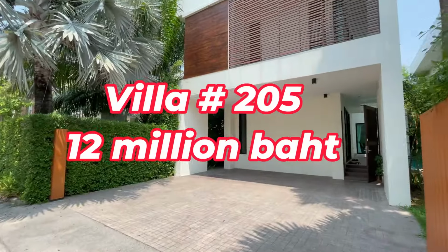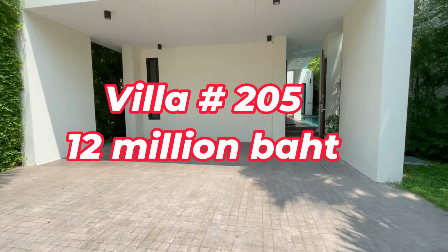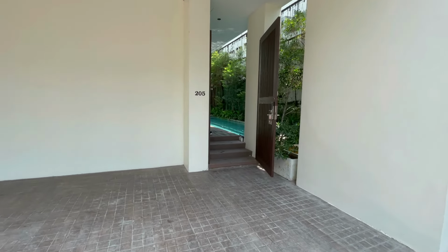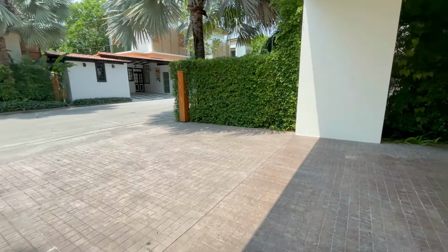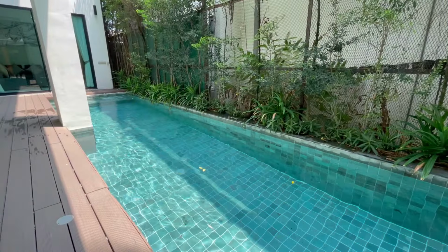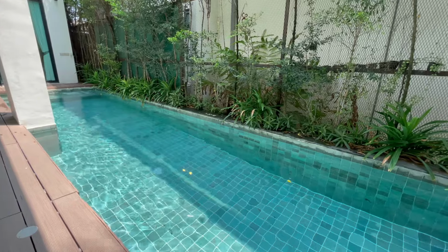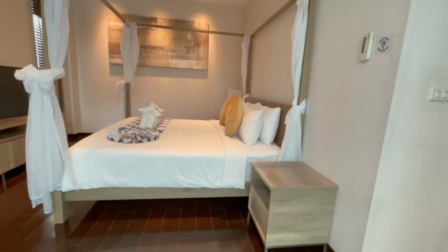Okay, we're starting to have a look now at the second villa, number 205. The owner wanting 12 million baht for this one. It's just across the road from number 105, just across the way there. There are some significant differences, but it's a similar kind of feel to number 105. A little bit bigger.